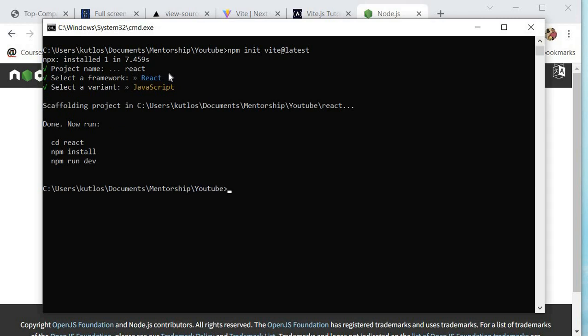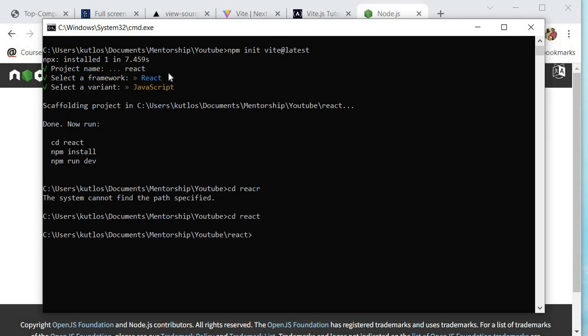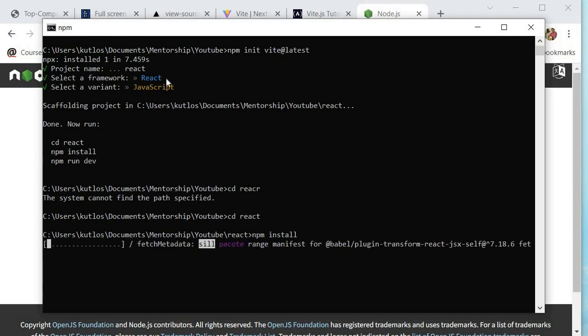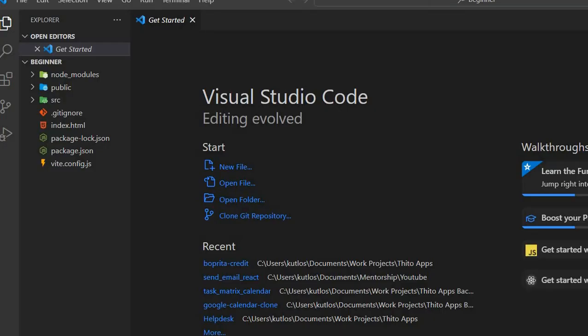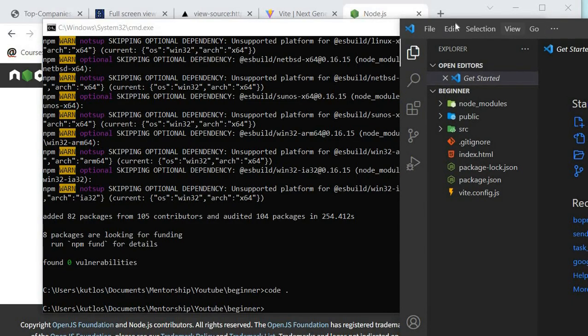And then after I'm done, I just need to go into my project, cd React. And then after that, I have to say npm install. I wonder if it's going to give me a bit of trouble because I named my project React, but we'll see. Alright, and then once our npm packages have finished installing, we can open up our React project.